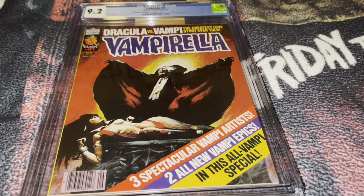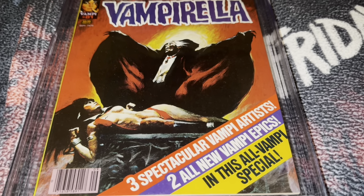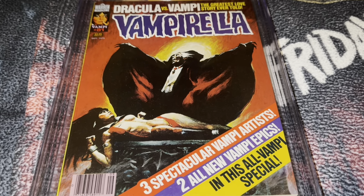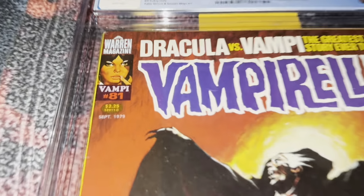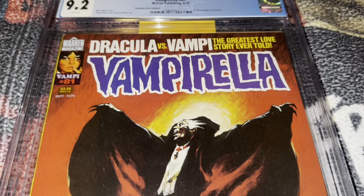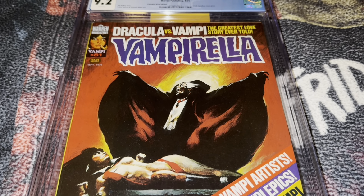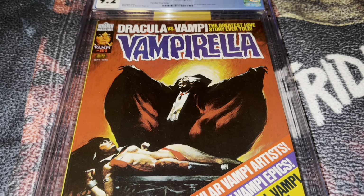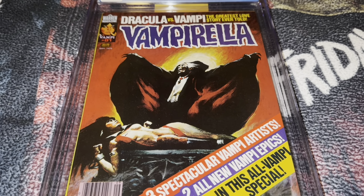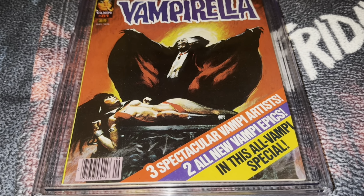So this is my favorite cover, and this is an alternate cover. This is the Canadian variant. That's why it's so low. It's number 81. I believe the original US cover was way earlier in the run. Like, I think it was in the top 15 or top 10 maybe. Don't quote me on that, but it was way higher in the run.